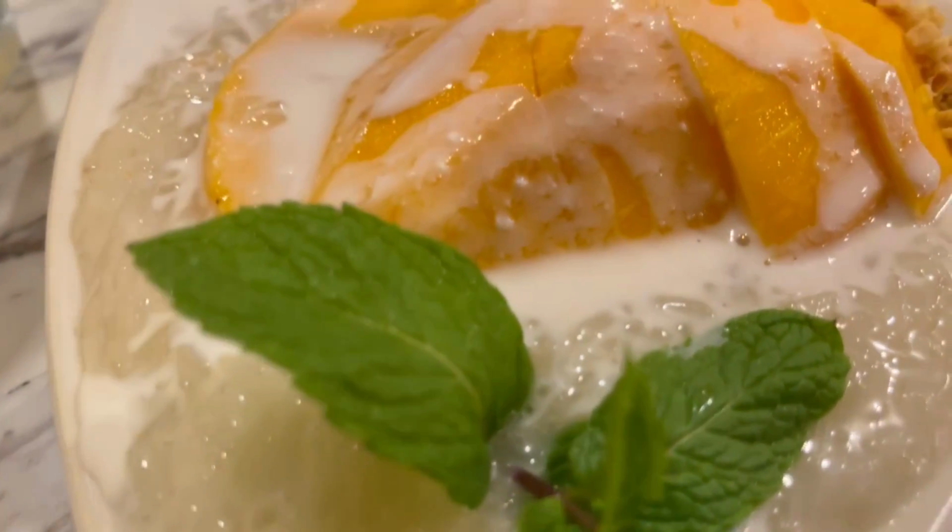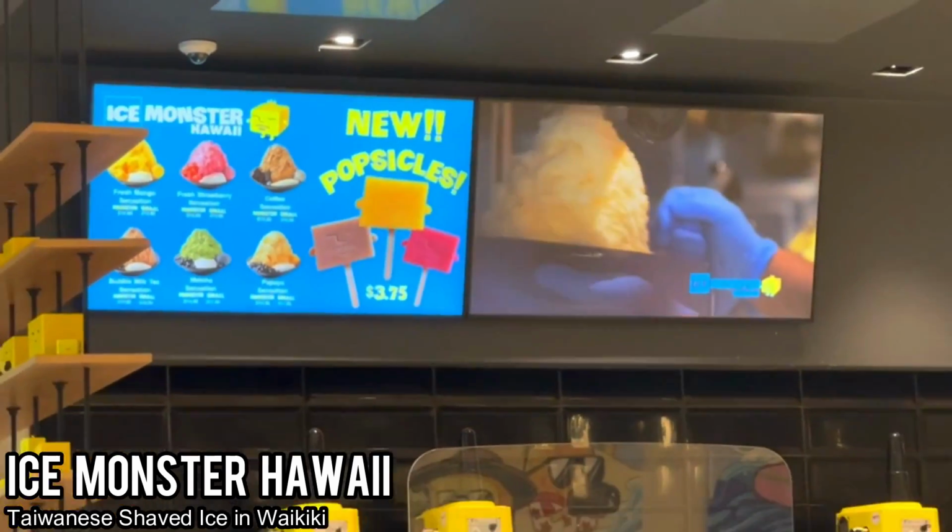If you want another sweet treat and you have a massive sweet tooth like I do, clearly, as I was making this list, I'm like, oh yeah, that's sweet, that's sweet. But we have lots of savory stuff here too, don't worry. But you should go to this place called Ice Monster.